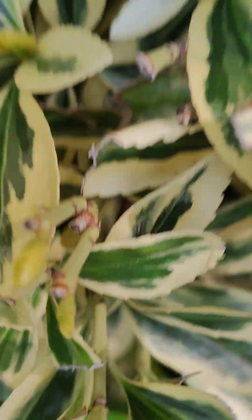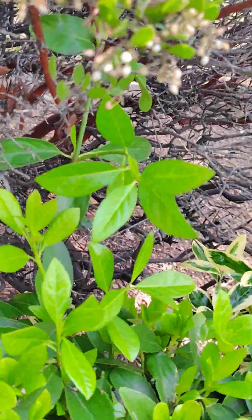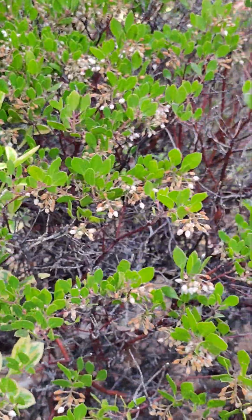Okay, you ready for a dive? Let's do it. What does it look like? Oh, hey, while we're up, this other bush on top is budding out. Ah, wonderful.